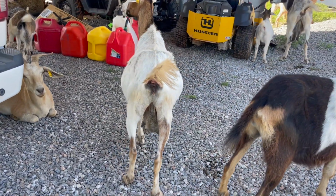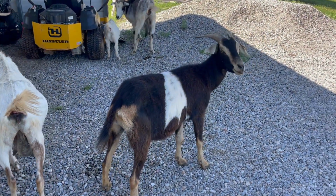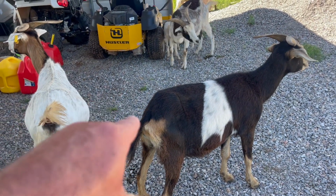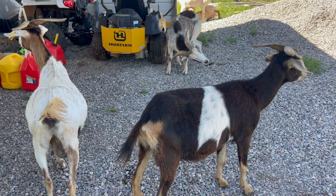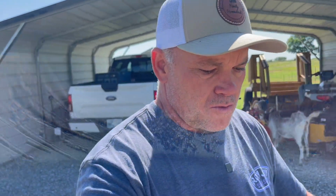I know it's kind of weird to show y'all a goat's rear end, but I don't like seeing York here, her tail's straight down. I like to see it curved up. So she's deficient in something. I definitely have to get her some minerals. I will take you over here. I want to show you something real quick.